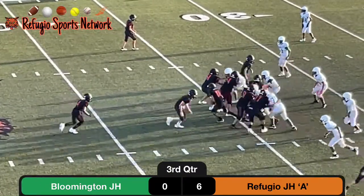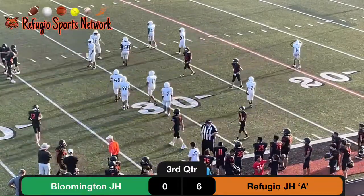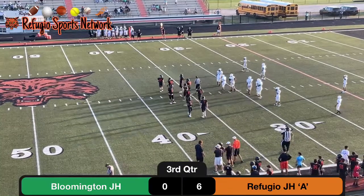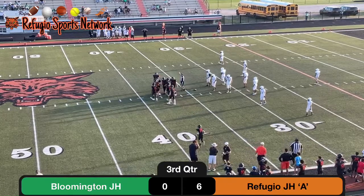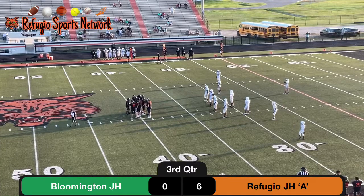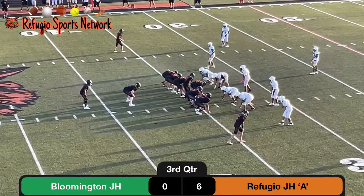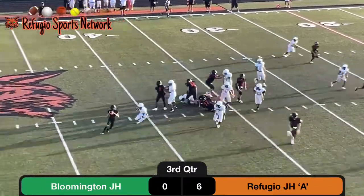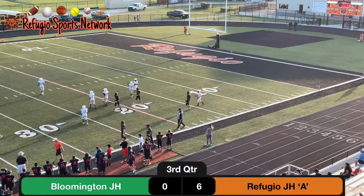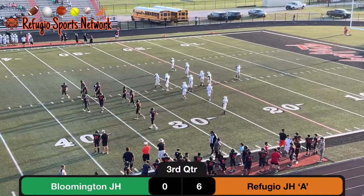Myers in the backfield. Carillas. Fake handoff. Pass is incomplete. Pass was intended for Weston Myers. It's going to bring up third down 15 for Refugio from the 34-yard line. Rolls out to his right. Passes deep. It's going to be out of bounds. Caught by Haug, but he was out of bounds. That's going to be fourth down and 15 for the Bobcats of Refugio.